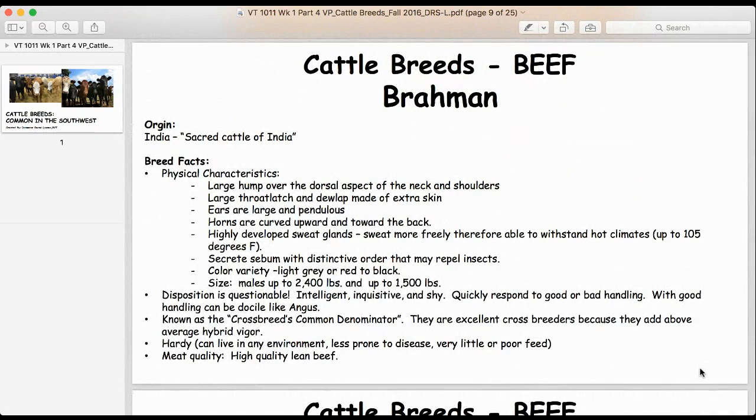The next beef breed is going to be the Brahman, sacred cattle of India. So originally from India. They tend to have a very large hump around the neck and shoulders, and they also have a very large, what they call throat latch and dewlap, loose skin underneath the throat area. Their ears tend to be large and pendulous. By that, they tend to hang almost down or flop around a lot more. And with the Brahman, the horns are curved upward and toward the back. You'll see that in the picture here shortly.